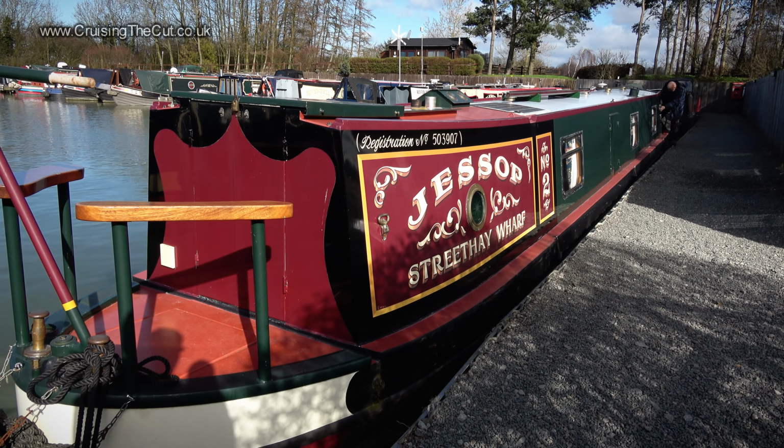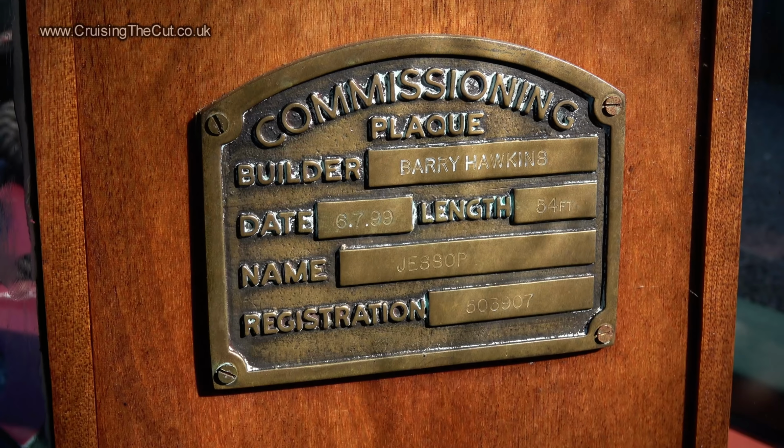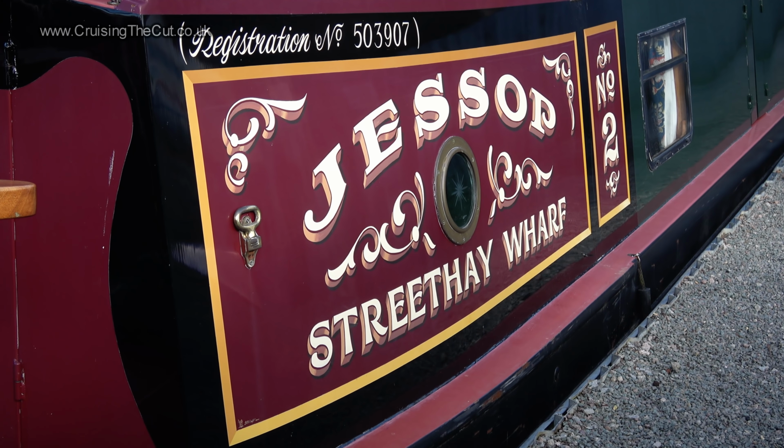So I carried on looking, and the next boat I went to see met absolutely none of my criteria whatsoever, but for reasons that will become apparent, I went to have a look anyway. Jessop is a 54-foot boat, a coalcraft shell fitted by Barry Hawkins, who's quite well known, I believe. It dates from 1999, and there's something special about it, which I'll get to in a minute.